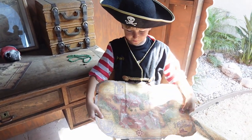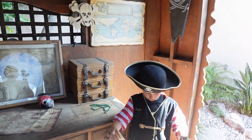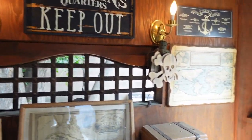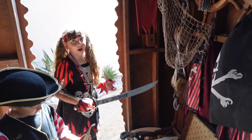This is my map. I'm going to find lots of treasure. I found like 3 spots already. And these are our swords and pirate clothes.